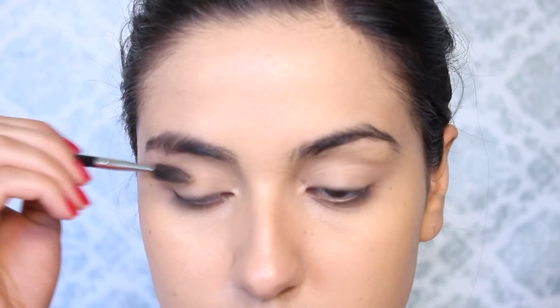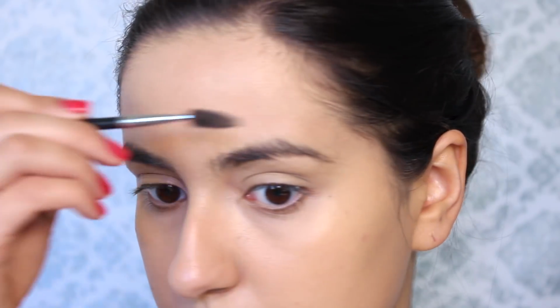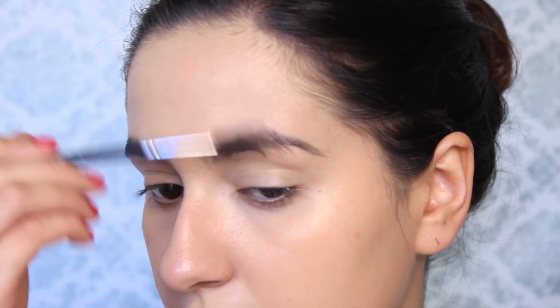I'm going to brush these down. I like brushing them down because you see the natural shape of your brows like that. Whereas if you comb them up, you can't really see a good definable line, but here you can.